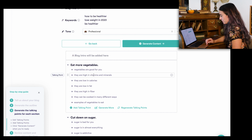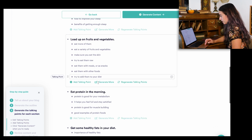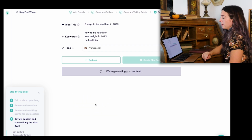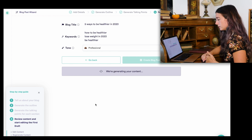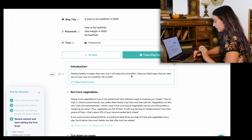Eat more vegetables. Vegetables are good for you. They're high in vitamins and minerals. They are low in calories. They are low in fat. Cut down on sugar. Okay, this is still pretty good. It's at least amazing for helping you get past that point where if a client gives you a topic for a blog and you do not know how to organize it, I believe this tool is the best thing you could be using.